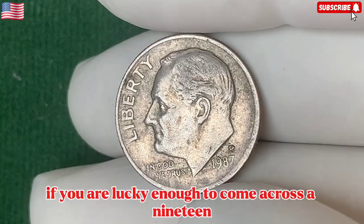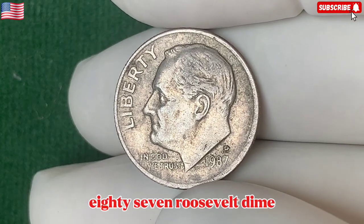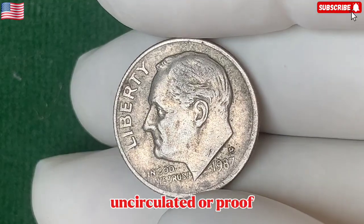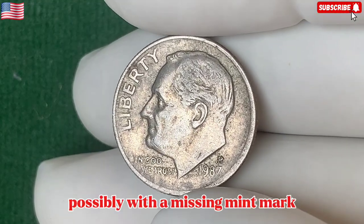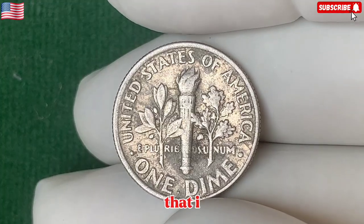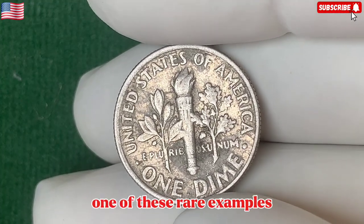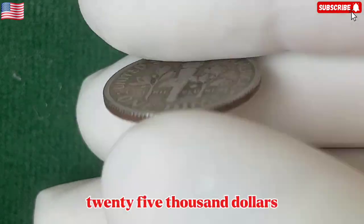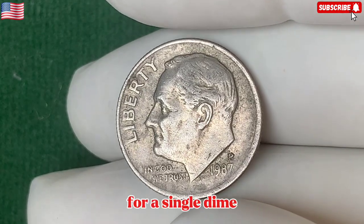If you are lucky enough to come across a 1987 Roosevelt dime with a significant minting error, in brilliant uncirculated or proof condition, possibly with a missing mint mark or struck on the wrong metal planchet, the value could skyrocket. In fact, one of these rare examples has been known to fetch as much as $25,000. That's right, $25,000 for a single dime.